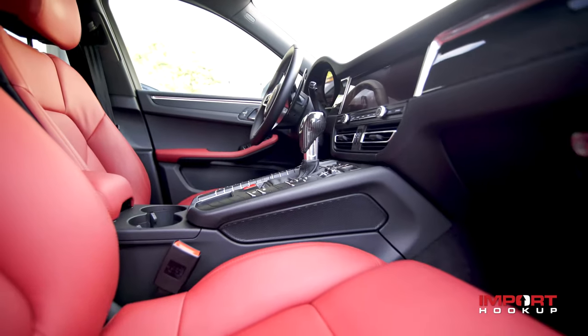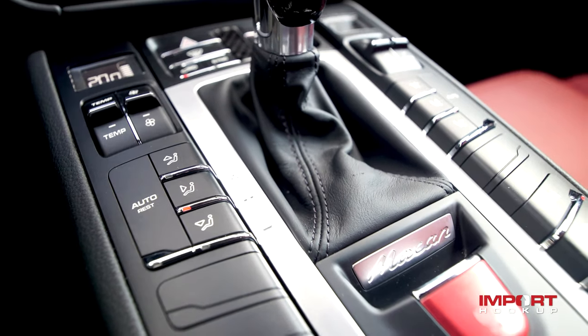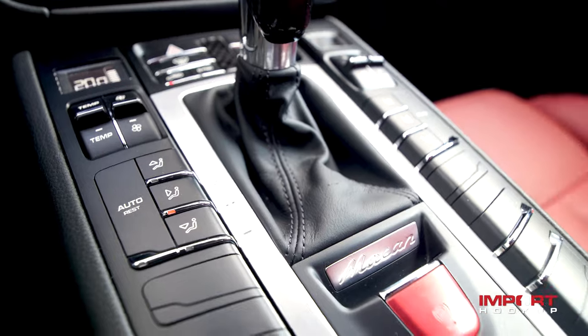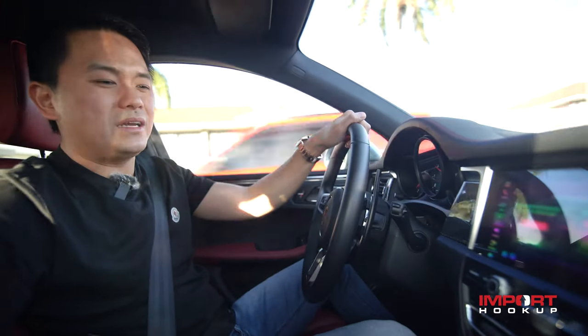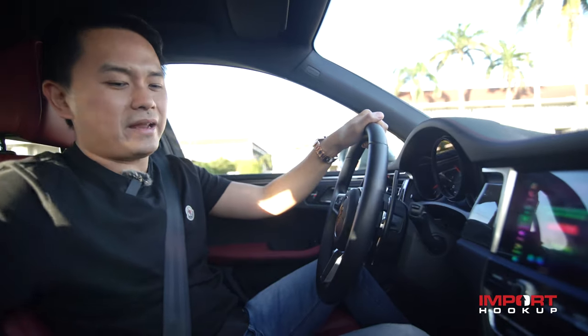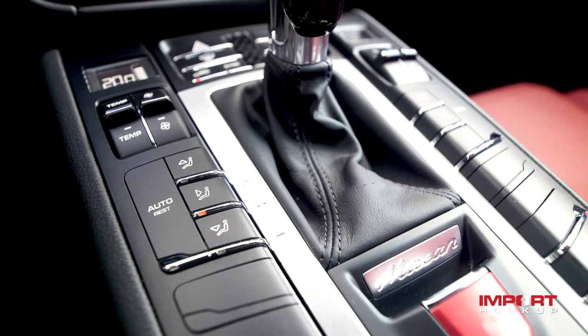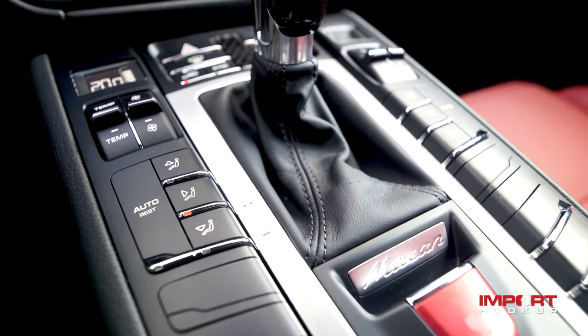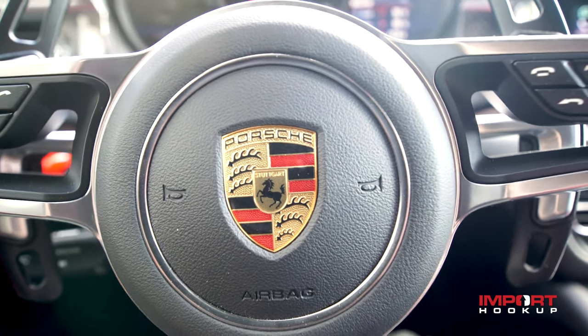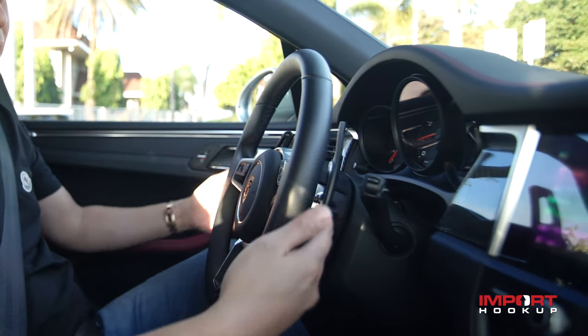In the 992, there's no physical buttons already. They changed it up. But this has the older style. It's actually nice, but it looks a bit dated in my opinion, because this has been the layout of Porsche ever since. So it's time to upgrade it, in my opinion, to make it more modern. We've installed the extended paddle shifters because the paddle shifters are so small. We extended it a bit.